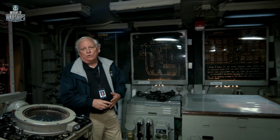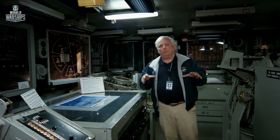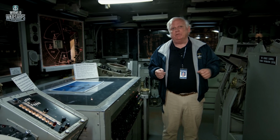My favorite room on the Hornet, this is Combat Information Center. In this room, all of the sensors for the Hornet come in. All of the radars, sonar information, electronic warfare information, it's all flowing into this room, and they're figuring out what needs to be filtered out and acted upon and passed up to the bridge for action.